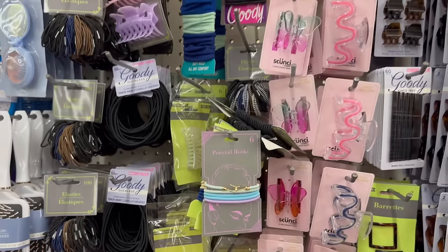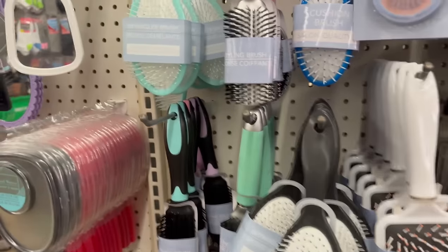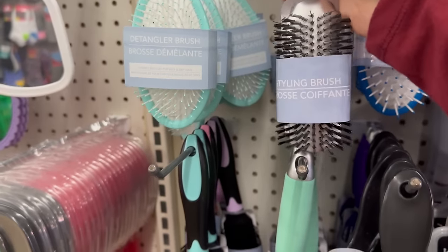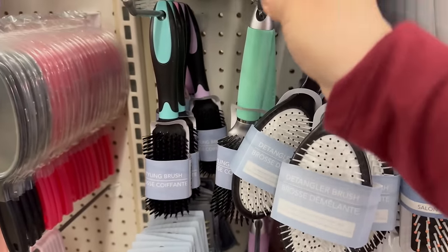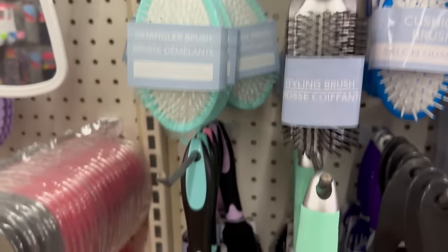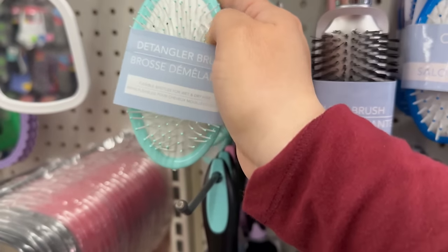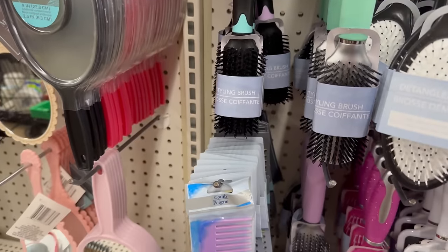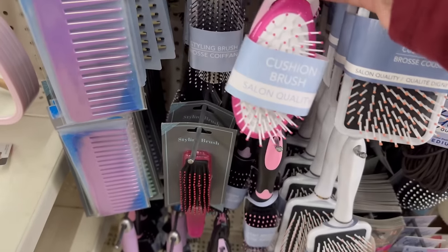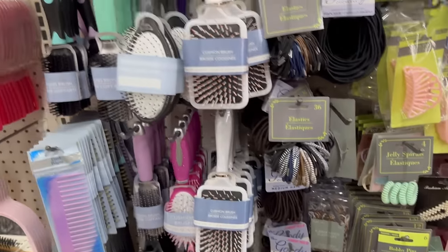Ooh, look at this brush. It's got a nice handle on it. It's like one of those mushy handles. That is nice. A styling brush. So you got it in pink. Pink right here. Teal right here. And then you got these detangler brushes. Oh, those are nice feeling too. And then you got it in lilac. I like that. So they got a nice selection of different brushes in stock. That is awesome.